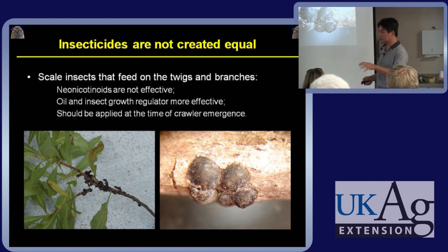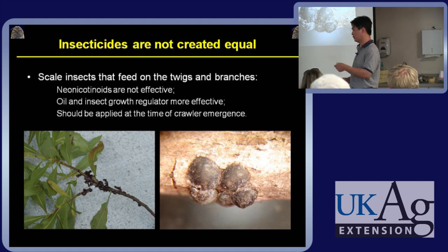So that's why I say it's pretty important for you to figure out if you are dealing with a soft scale or armored scale. And also know where they are feeding. Are they feeding on the leaves or are they feeding on the twigs? So it's a lot different.